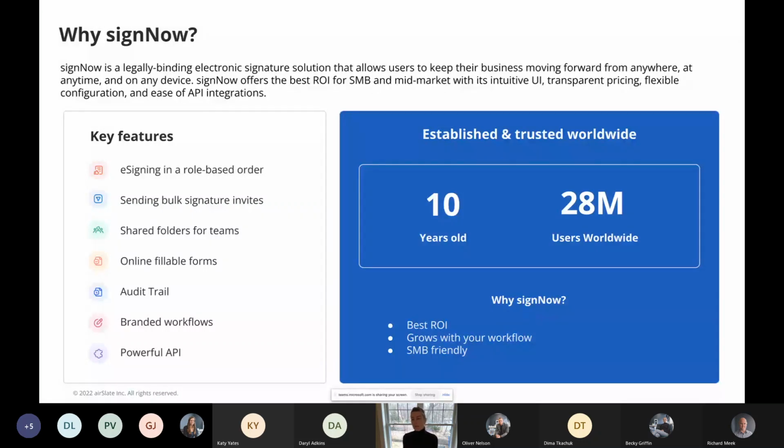By the way, we are present in all the major review sites, and the important analysis by analysts. For instance, the Gartner Market Guide includes signNow as a leading solution. And lastly, on this slide, what I wanted to say is that signNow grows with your business.